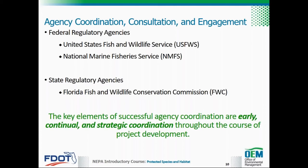The key elements of successful coordination with these agencies are early, continual, and strategic coordination throughout the course of project development. When project managers routinely adhere to these three generalized coordination principles, there is a high probability that potential or actual protected species and habitat issues will be resolved throughout the project's development.